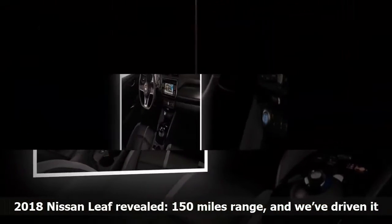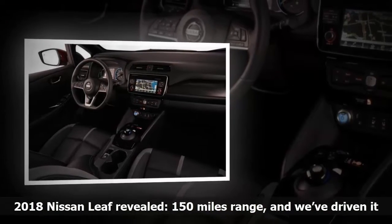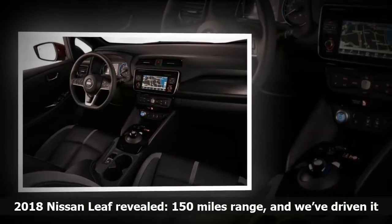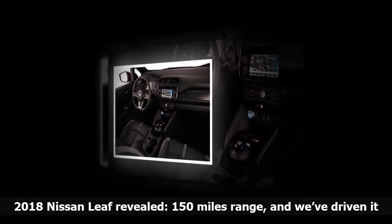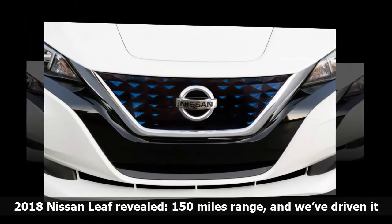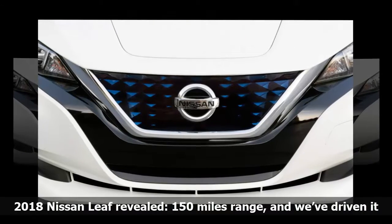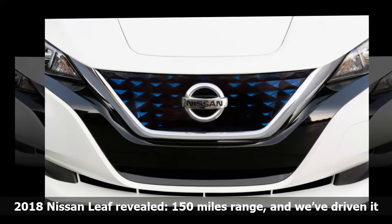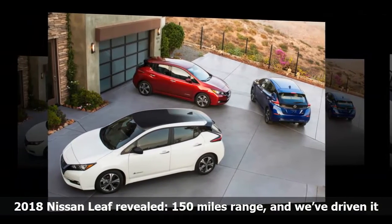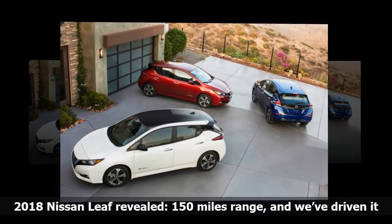With that single line, the new Leaf is born, now all grown up, with a new aerodynamic exterior design, a roomy interior, and plenty of infotainment and driver assistance technology. In a nutshell, there will eventually be two models of the new Leaf. The first, which is being unveiled today in Las Vegas, will have a 40 kWh Li-ion battery for a driving range of 150 miles, and go on sale in early 2018.